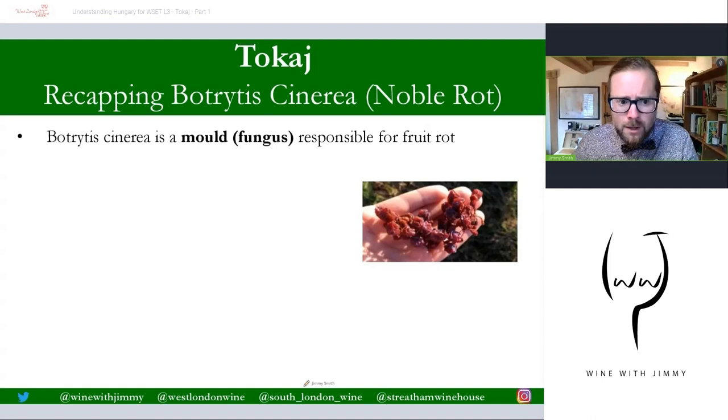Now, what is botrytis? What is noble rot? Noble rot is the more colloquial way that we discuss this, but the proper name of the mold is botrytis cinerea. So either would be absolutely fine in your examinations. It is a mold or a fungus which is responsible for most fruit rots that we find around the world. It in fact has an evil side, a bad cop, and then a good cop. It has the benevolent side, which is the botrytis cinerea, the benevolent one, that creates our noble rot.